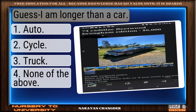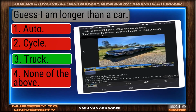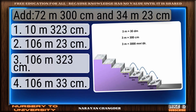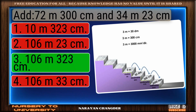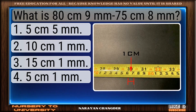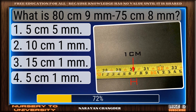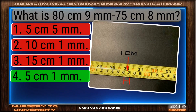I am longer than a car. Valid point, truck is true. 723 cm and 320. Well reasoned. 1023 cm is the correct choice. What is 80 cm 9 mm minus 5 cm 8 mm? On track, 5 cm 1 mm is the correct answer.